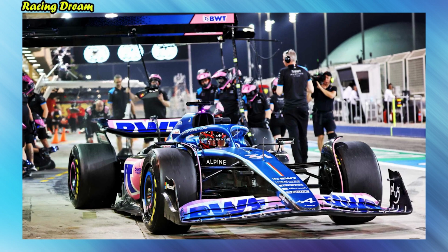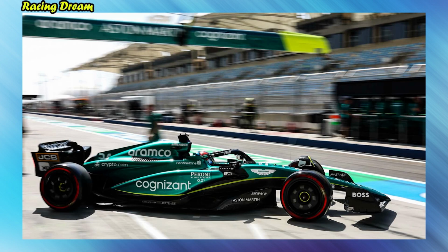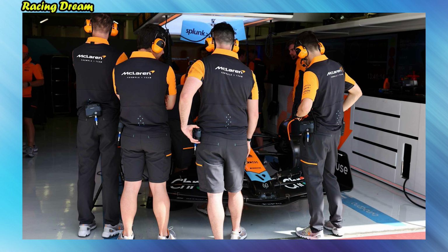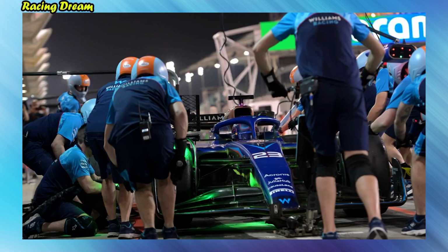Alpine has self-confidence as well. Ocon and Gasly commented positively about their car. They may have a 4th place fight with Aston Martin. McLaren looks like they have the worst car. The team is very pessimistic about the car. AlphaTauri, Haas, Williams and Alfa Romeo will decide the rest of the grid.